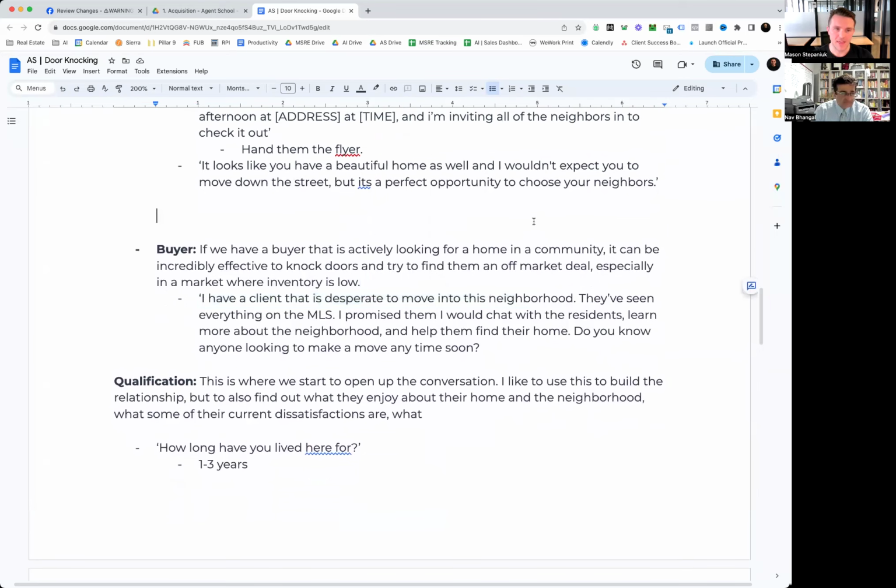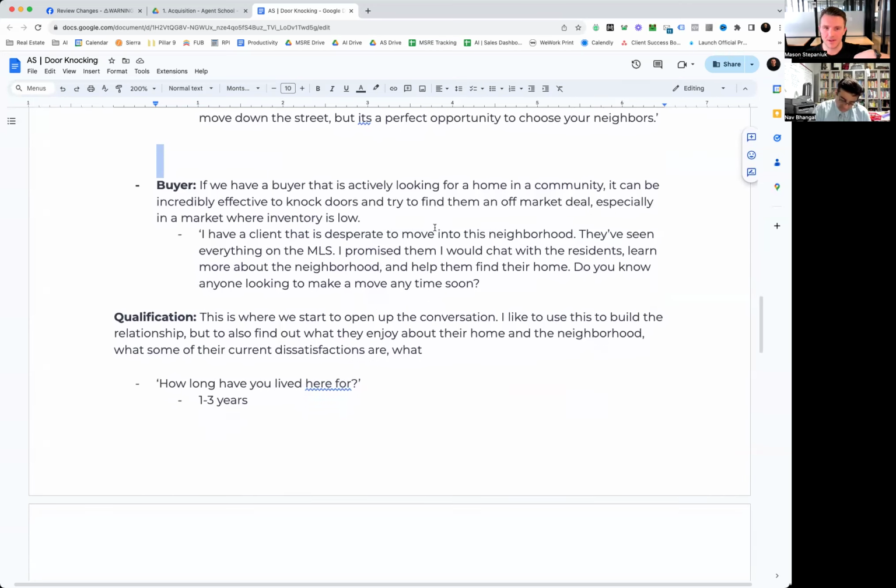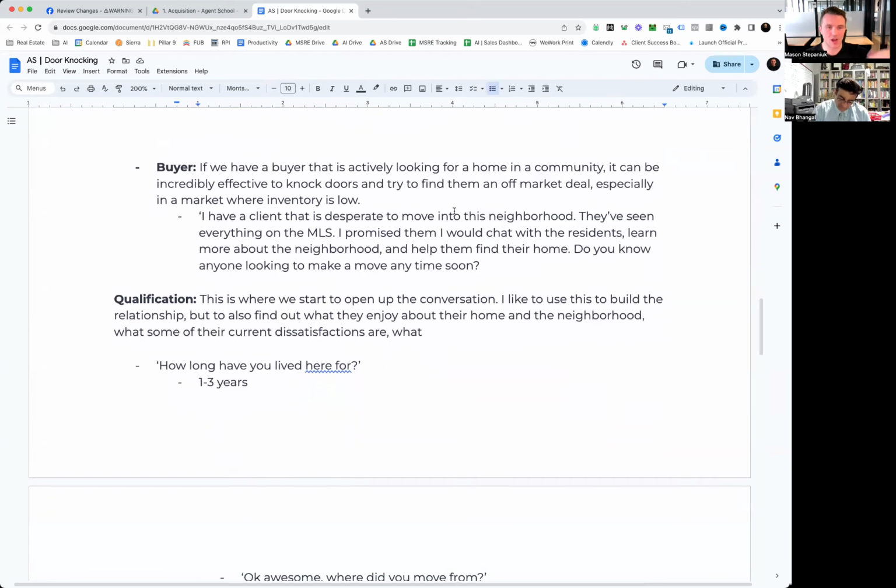Okay. And then if you're actively shopping for a buyer, the framework changes a little bit, but the rest of the framework remains the same. So if you're shopping for a buyer, we essentially say something along the lines of, hey, I have a client that is super desperate to get into the neighborhood. We've checked out everything in the MLS, we've checked out all the properties already, and it's just really not cutting it for them. But I promised them I would chat with all the residents and learn more about the neighborhood and really help them find their dream home. Do you know anyone looking to make a move anytime soon? That'll just open up the door for the conversation.